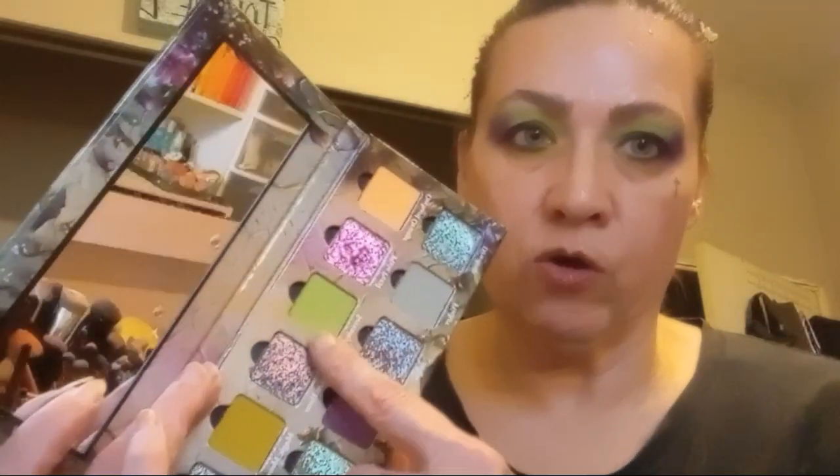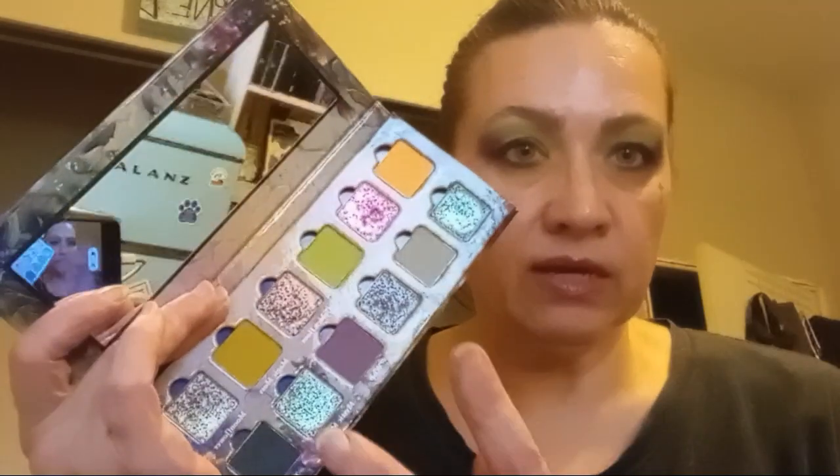Now, it's not that they're not pigmented. I did have to take quite a bit to get this one built up. Of course, I knew from Flourish that I needed to be gentle with the shades. So again, I noticed when I was using these, tons of kick up again today. Tons of kick up in these two. Go in gently with your brush. These ones are building up easier.